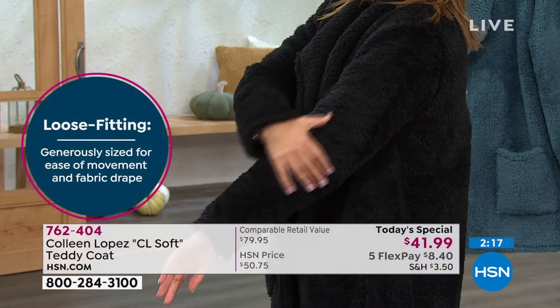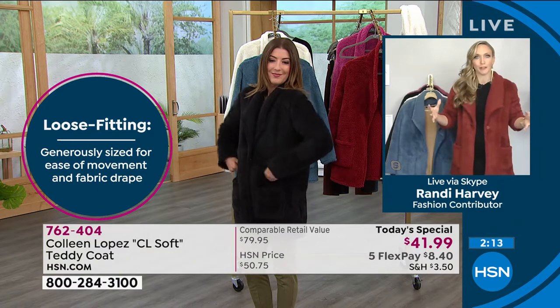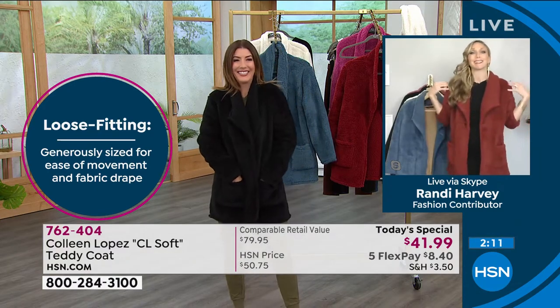And I wanna say too, it's not a really high ply, so you don't look like a labradoodle or anything. You just look trendy and soft.